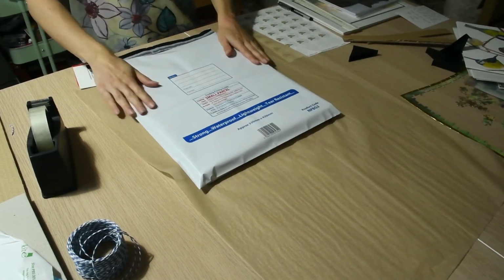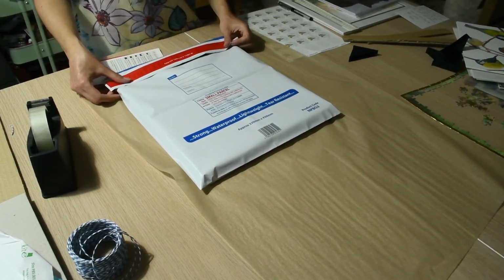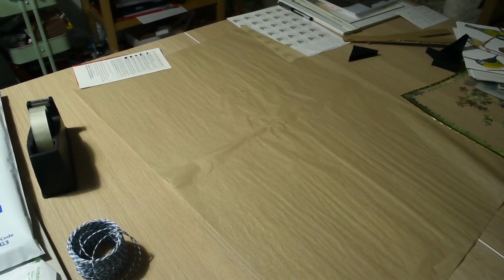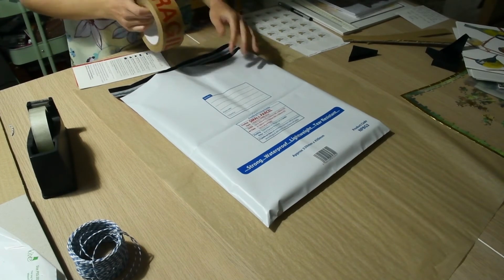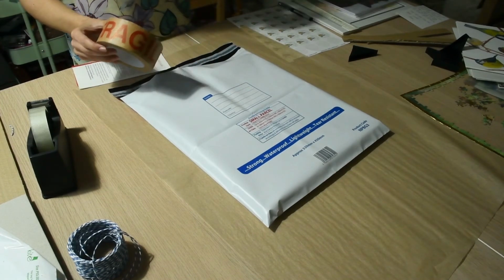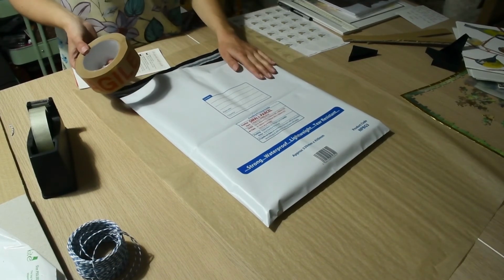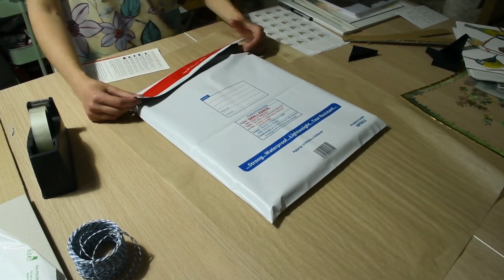Okay, so it's in. I really feel like I've forgotten to do something, so I'm not going to seal it up just yet, but that's basically it. I remembered what it was that I'd forgotten. So once it's all sealed, I've got this fragile tape to stick around it, and I'll also write on there, "Do not bend," just to be on the safe side, because if anything happens, I've got proof that I packaged it securely, so I'll be able to claim back if it gets damaged.